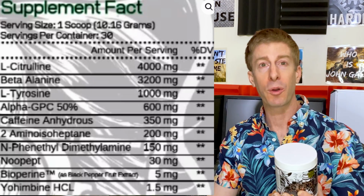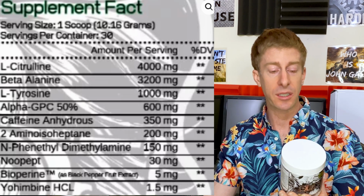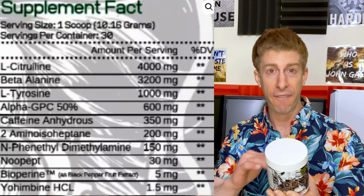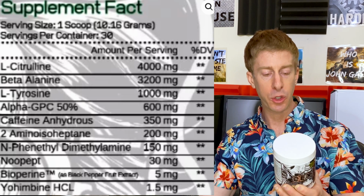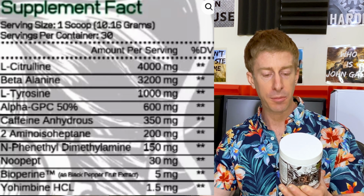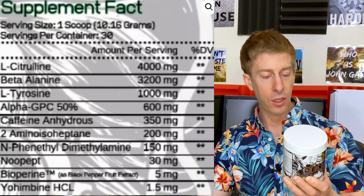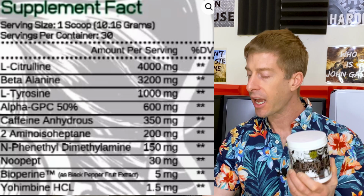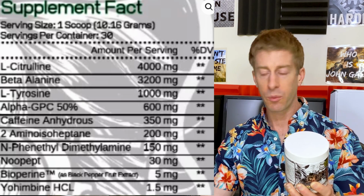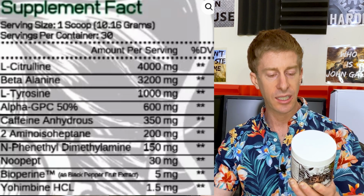So let's get into the ingredients. I'm going to put the ingredients right up there, and I'm only going to go over some of them. 1 bottle, 30 servings. 1 serving, 1 scoop size is 10.16 grams. For pumps, we've got L-citrulline at 4 grams, beta-alanine at 3.2 grams. For focus, we've got no-pept, 30 milligrams, L-tyrosine at 1 gram, alpha-GPC 600 milligrams, caffeine anhydrous at 350 milligrams, and then we've got DMHA at 200 milligrams, DMEA at 150 milligrams, and yohimbine HCl 1.5 milligrams. It comes in 3 flavors.